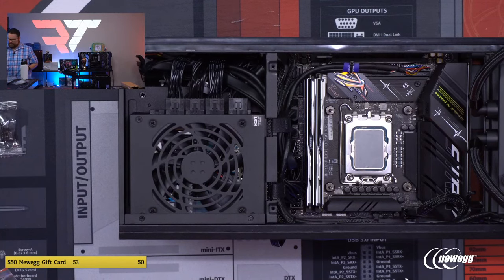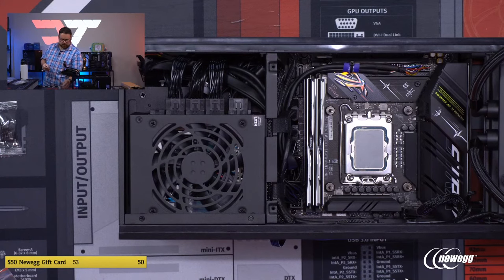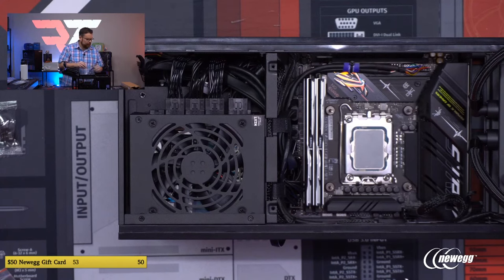What do you guys think? Clean, right? What we want, right? Looks pretty dirty. You guys are so kind.